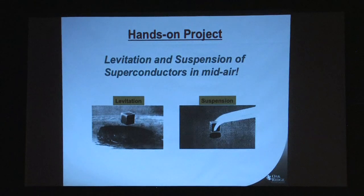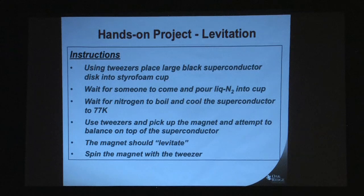So let's get to your hands-on project. You're going to do two projects. One is levitation, and one is suspension. In the levitation experiment, you are going to be doing the following things. When you get there, you'll have tables. And we want you all to break up into five, six people on each table. There's going to be an adult, a scientist, or somebody else who is going to be there with you.